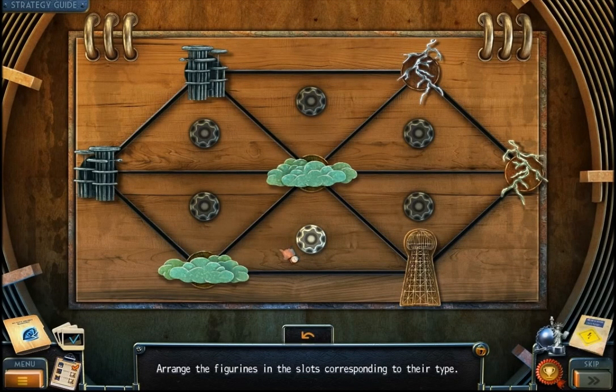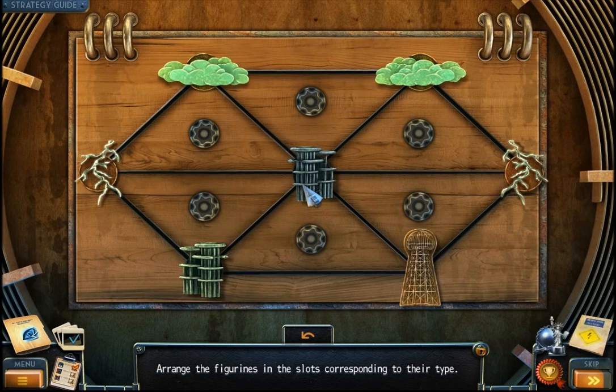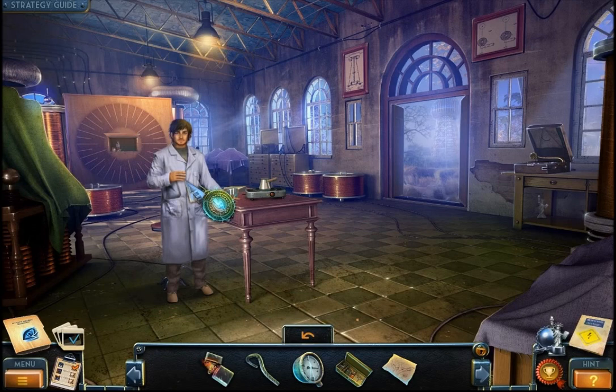Arrange the figurines in the slots corresponding to their type. So, hang on. I don't know what those are. I don't know what that is. But it doesn't matter now, does it? Oh, yes. Map. You want that? What do you want then?